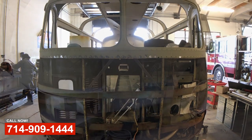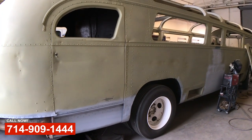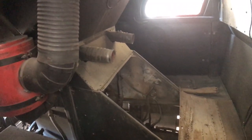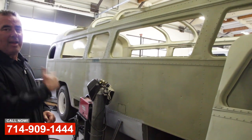You can see we're making some new skin panels and repairing lots of rust and structural damage. And then the bus will be off to Cummins for a new smog compliance motor, and it'll be back over the island for another 50 years of service.